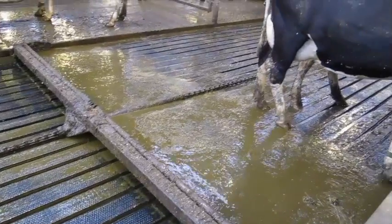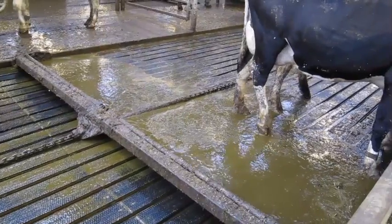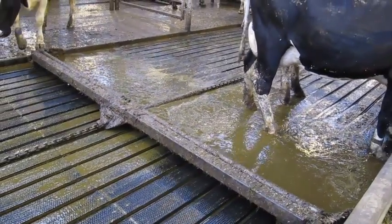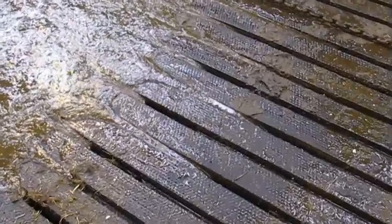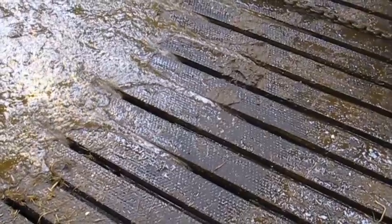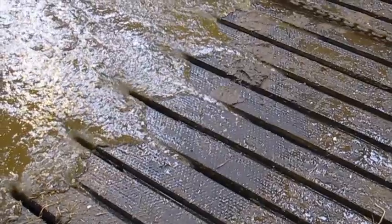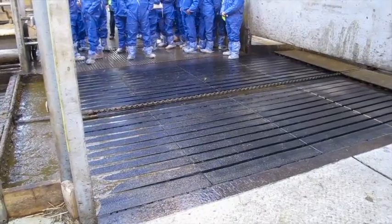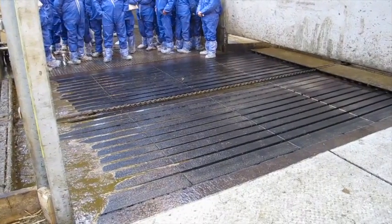Right now, farm manager Michael Graham has the scrapers running every 1.5 hours. This type of grooved solid flooring is supposed to do 2 things. 1, help the grip for the cows, and 2, go some way to keeping the cows' muck and urine separate, and hence reduce ammonia emissions by over 20%. Michael comments that 90% of the cows show heat on the rubber flooring, and because of the grooves, the cows' feet are always very dry as they are not standing in wet.